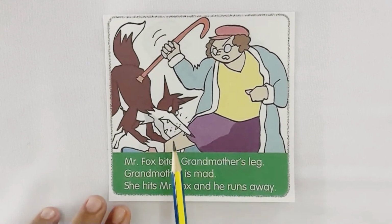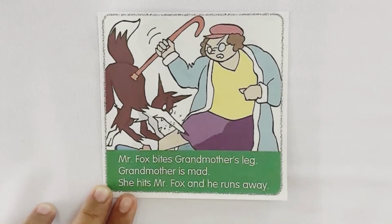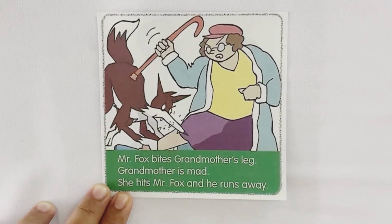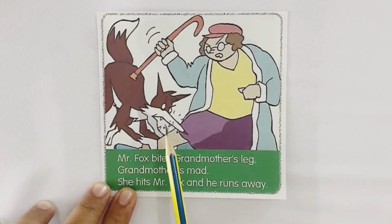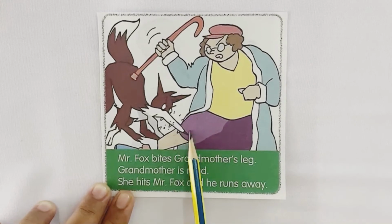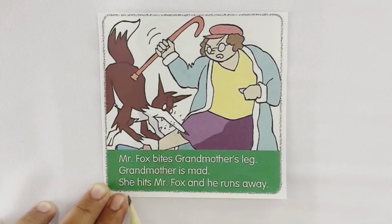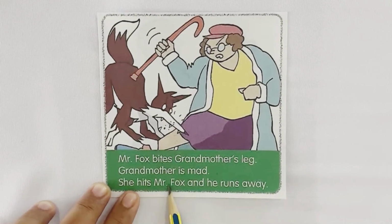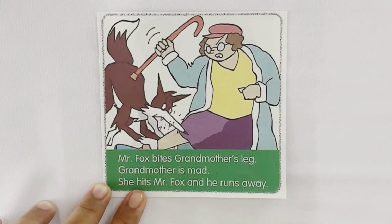Oh no, what can you see? What did Mr. Fox do to grandmother? Let's read. Mr. Fox bites grandmother's leg. Ouch! Grandmother is mad. She hits Mr. Fox and he runs away.